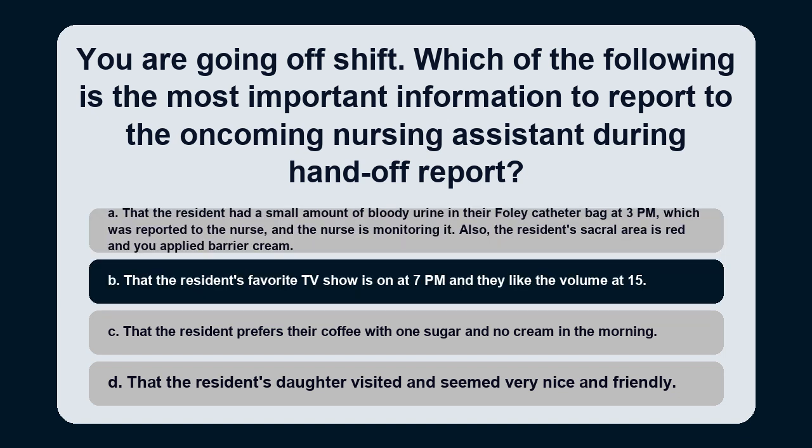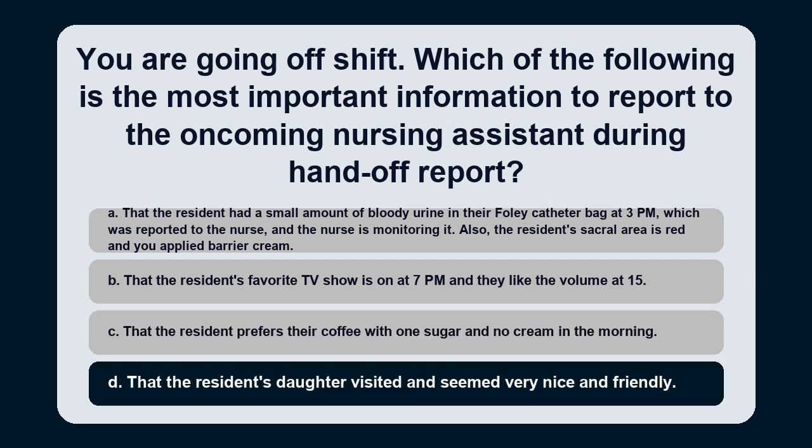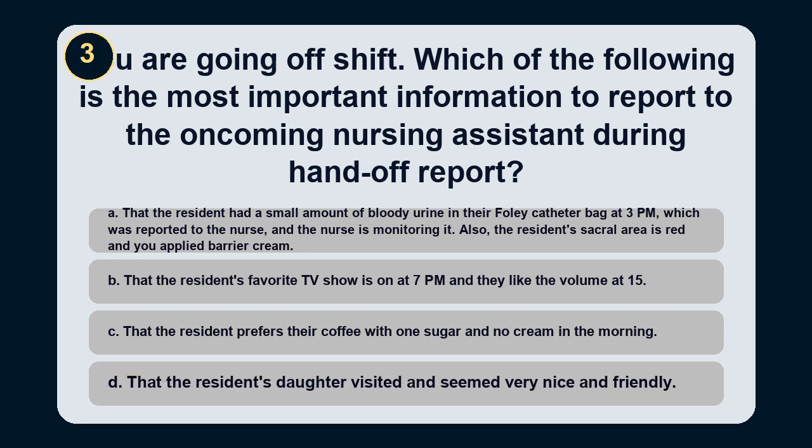Option B. That the resident's favorite TV show is on at 7 p.m. and they like the volume at 15. Option C. That the resident prefers their coffee with 1 sugar and no cream in the morning. Option D. That the resident's daughter visited and seemed very nice and friendly.